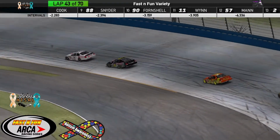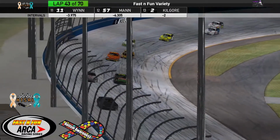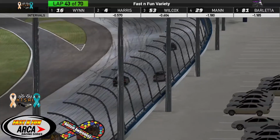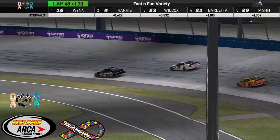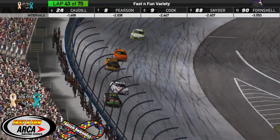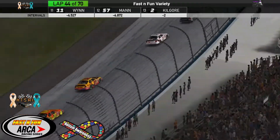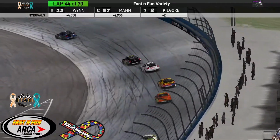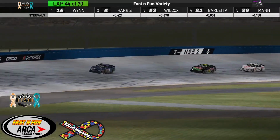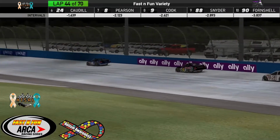Off into turn 1, Christian Wilcox still in the lead. In second, James Harris looks to the bottom out of turn 2. Four fresh tires definitely paying off here. As James Harris now takes 2nd. Harley Barletta now up to 4th. They have 20 lap fresher tires right now, and it is definitely showing. I am really surprised we did not see everybody on pit road. Robert Wynn Sr. out front, but that lead is shrinking quickly as James Harris charges forward.